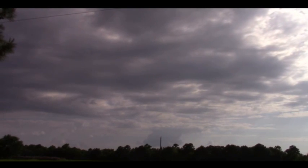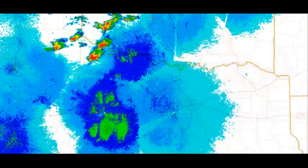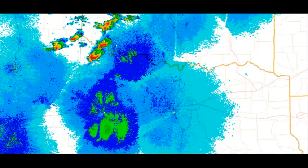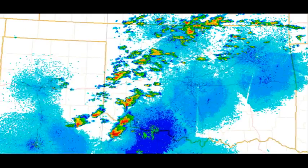Okay. Here I am. Here's the webcam. And let's take a look at the charts. We've got a few thunderstorms out in the Oklahoma area and out around Texas.